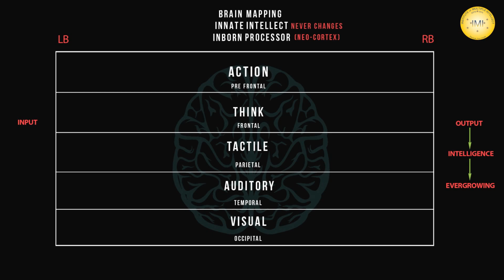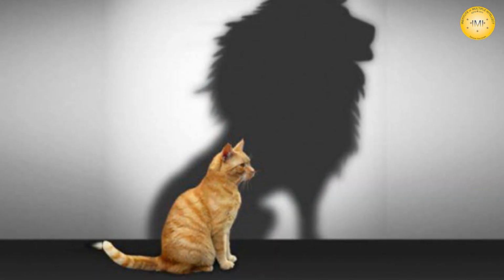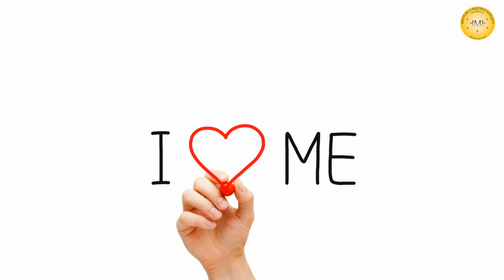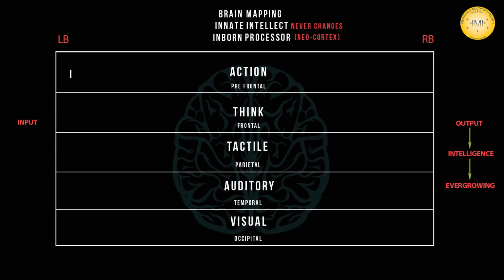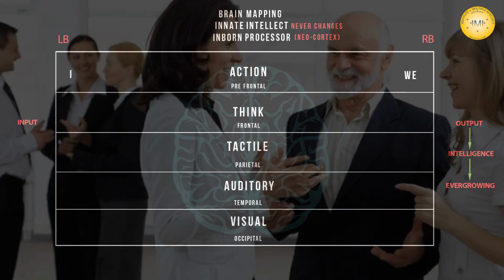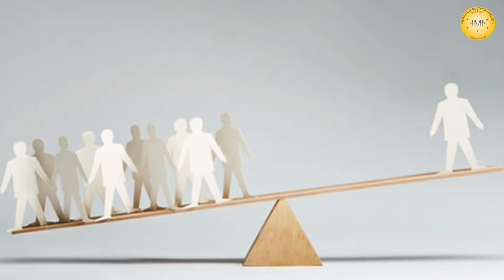Let's start with the action lobe. On the left side of this lobe is the intellect that we call the I. It is your sense of self, self-esteem, self-importance. It is what you believe about yourself. On the right side of this lobe is what we call we. It is how you relate to people. Are you a people's person or not?